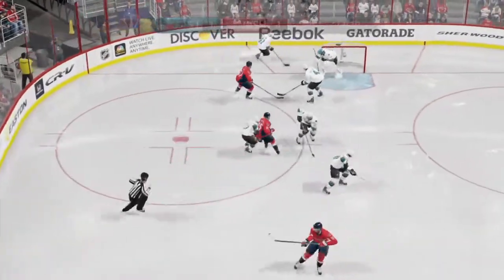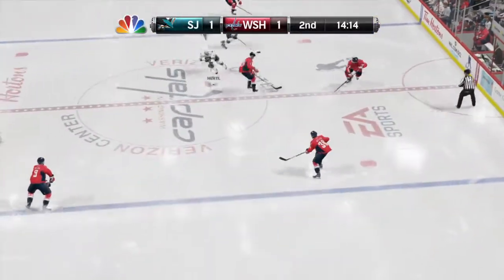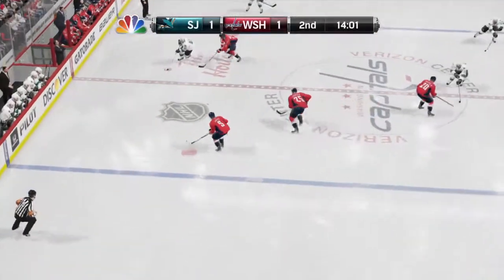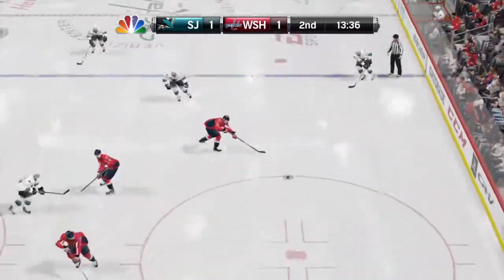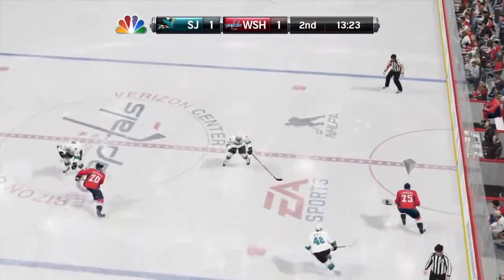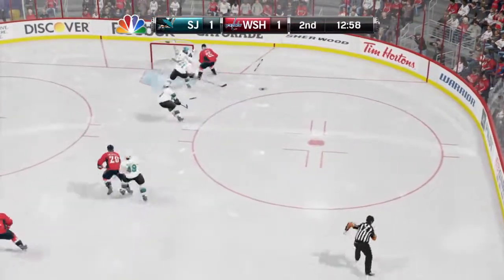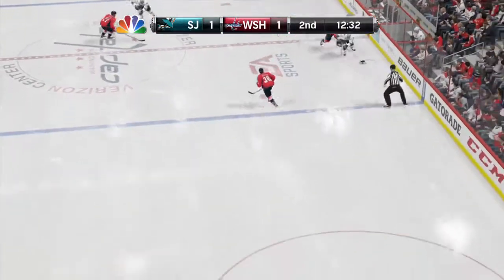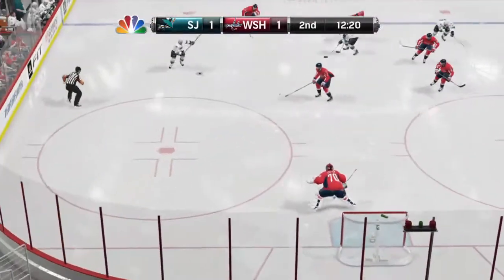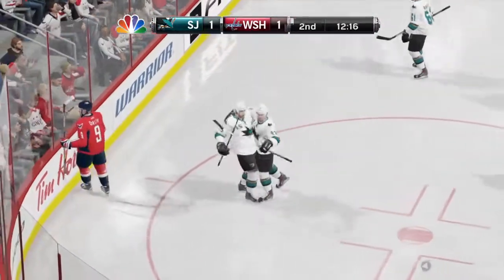The Sharks with a clean win on the draw. To McGinn. Carries it up the side. The Capitals will start from their own end. To Chimera. Moves up along the boards. Good attempt, but a weak stick. Moves it to the shadow of the boards. Parked in the slot, and it's on his stick. Score! He got the post with that one.